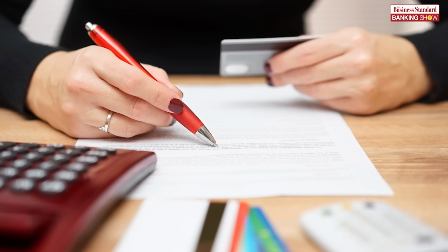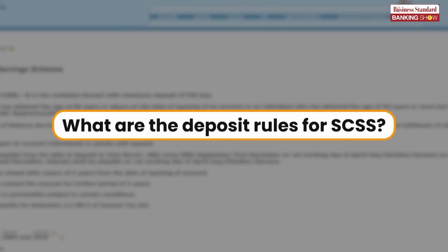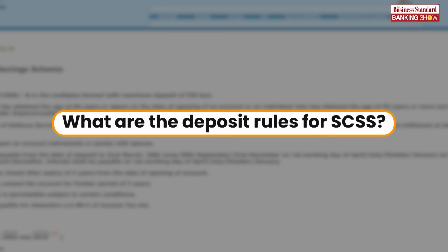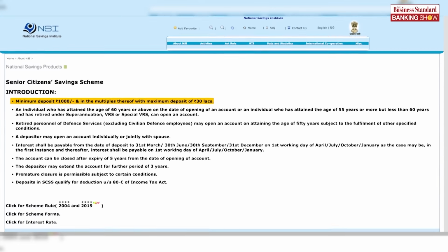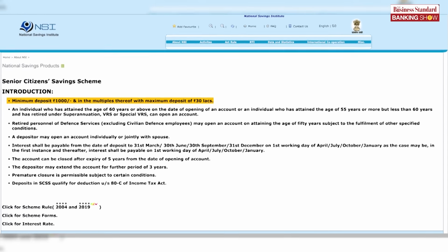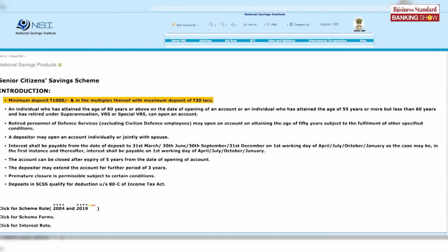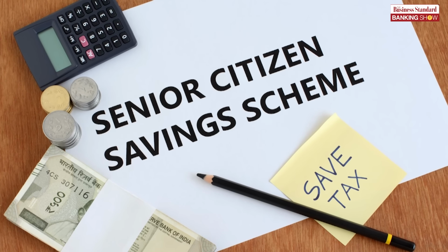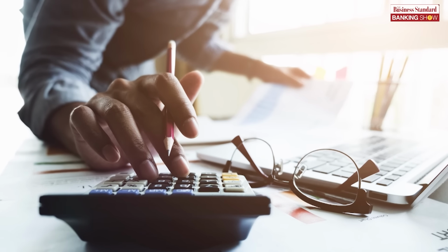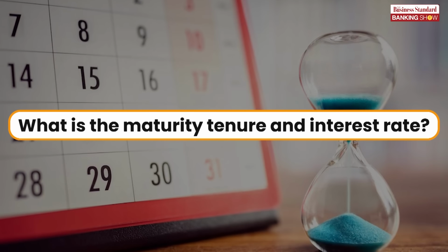Account holders can choose to open individual or joint accounts with their spouse. Under the scheme, an individual can make a minimum deposit of 1,000 rupees in the multiples thereof. The maximum limit for deposit has been pegged at 30 lakh rupees or the amount received on retirement, whichever is lower. Earlier, the limit was 15 lakh rupees, but it was doubled in the budget 2023. If an individual holds multiple accounts under this scheme, the total amount deposited in all such accounts should not exceed the maximum limit. The maturity period is 5 years.